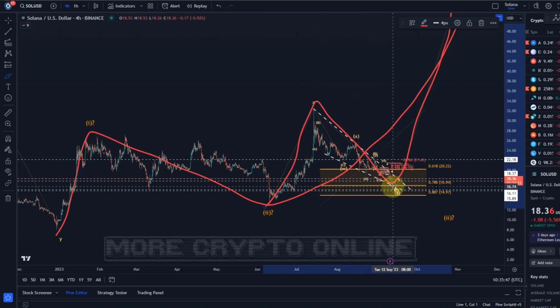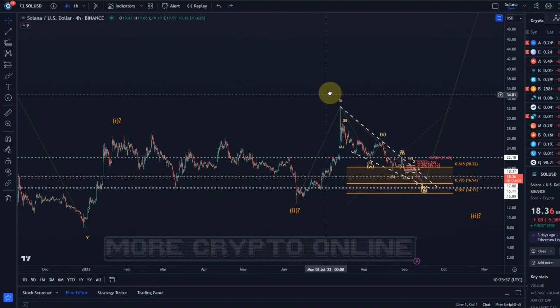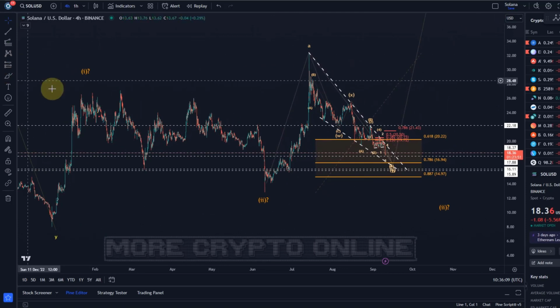This is not another wave 2. So it can only be an A-B with a C-wave to happen, basically all part of a larger diagonal structure. How these all work, we describe a lot in the channel membership. It's very complex. But it could also be, and that's the problem, due to this corrective structure here, this could just simply be like this.